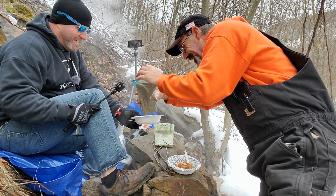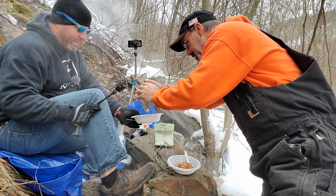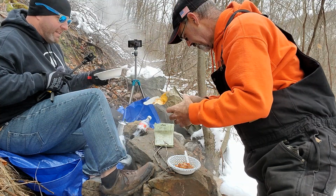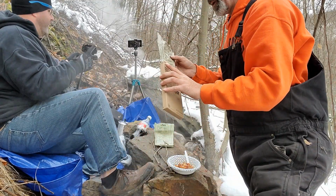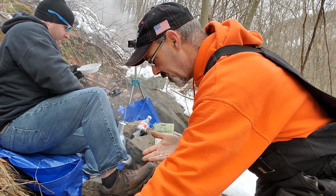Is that it? Oh, I think I shortchanged there. That's alright. We got the hot dogs. So here's the beef stew. Alright, let's see how good this is. Meal ready to eat, self-contained heating elements. That's a pretty good idea.